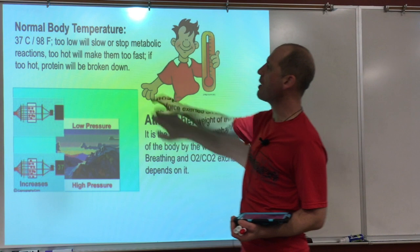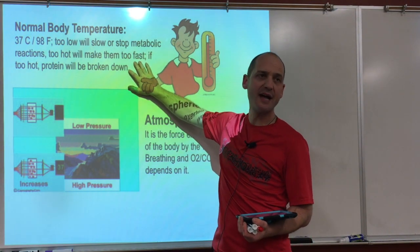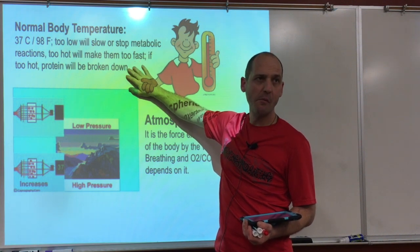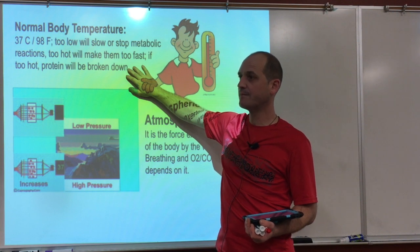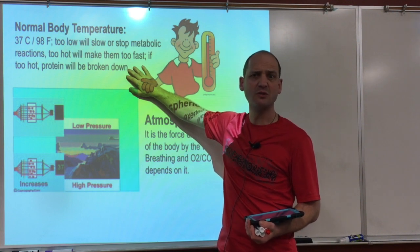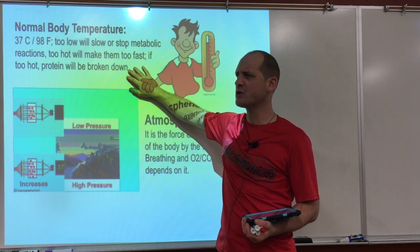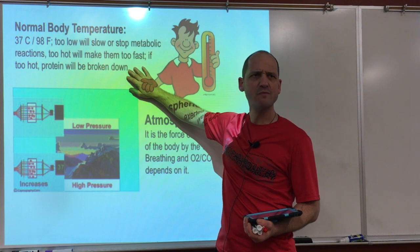Too low will stop or slow down metabolic reactions. Too fast will make them go too fast. Or too hot will make the protein denature, break down. That's why fever can be a problem. But in kids now, they get the fever spiking up very high. Like one was a few years ago, it was 104. But they didn't give the kid medication at the hospital because the kid was still alert.